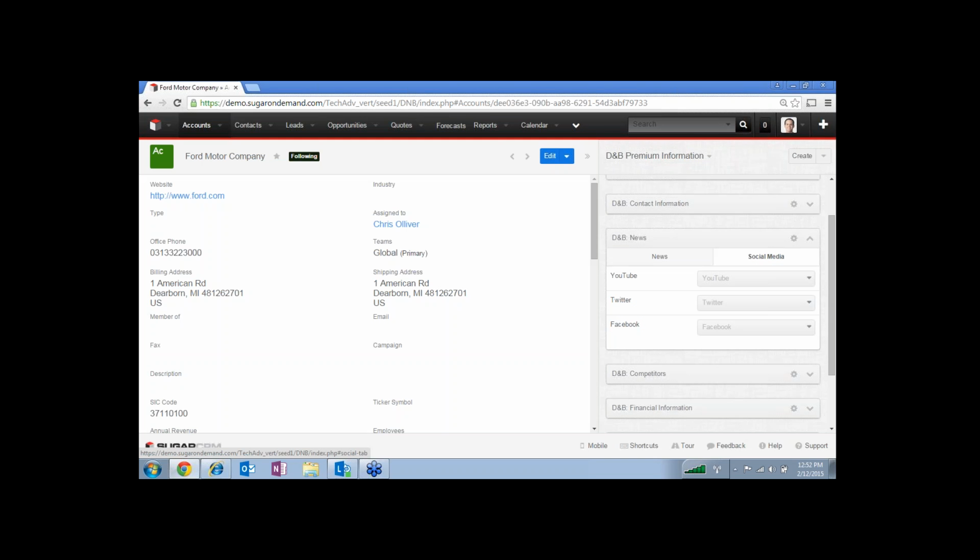Also social media feeds, their YouTube, their Twitter, their Facebook accounts. We actually acquired an organization called FlipTop, and they're able to gain all that recent updated information via their social media feeds. So that's also good to know to understand what they've been communicating to the public.